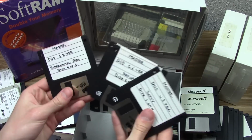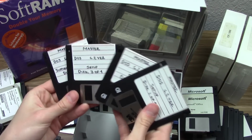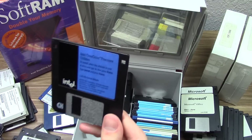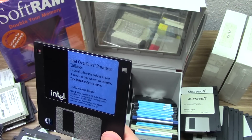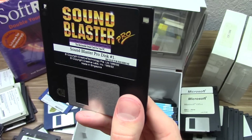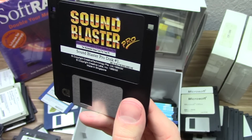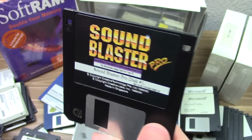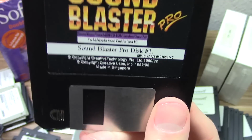This is 1 of 4, so this is 4 diskettes here for DOS 6.2. Like I said, we have no shortage of DOS software here. We've got the Intel Overdrive Processor Utilities. Check that out, Sound Blaster Pro, disc #1, the multimedia sound card for your PC. Copyright Creative Technology, 89 to 92, made in Singapore.